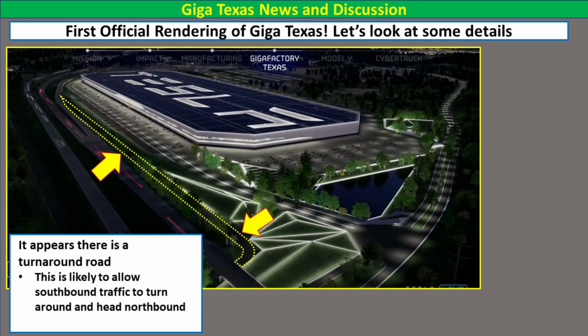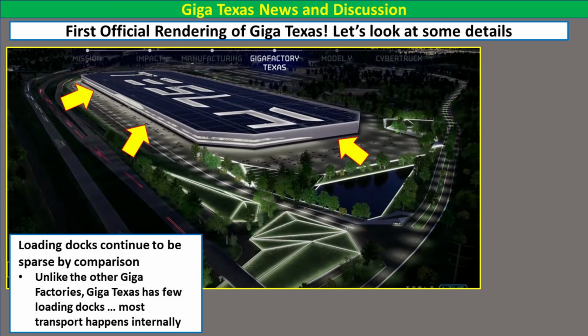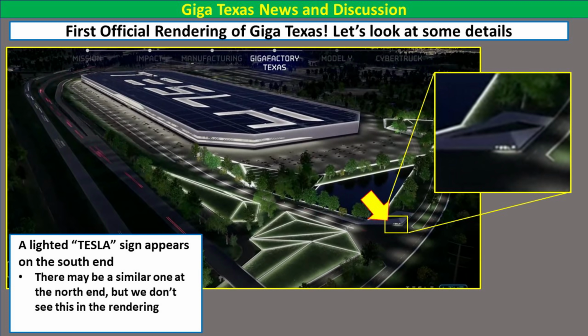Another interesting detail is it appears that there will actually be a turnaround and a frontage road to allow southbound traffic on the highway to proceed under the bridge and then proceed northbound. So we'll be looking for that in the coming weeks and months. We can also see on this rendering something that many viewers have asked questions about, and that is the continued lack of a lot of docks and access points around the building. And this makes Giga Texas very different than the other Giga factories, and I think that's because most of the transport happens internally.